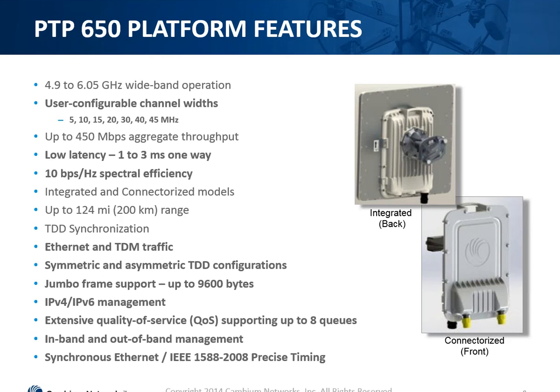The product supports eight different quality of service queues. This allows the network operator to classify and prioritize up to 8 different types of traffic to determine what goes out over the air first. It's a strict priority queue. So if you put your voice packets at the highest priority, those will always go out ahead of the normal email traffic or data traffic.